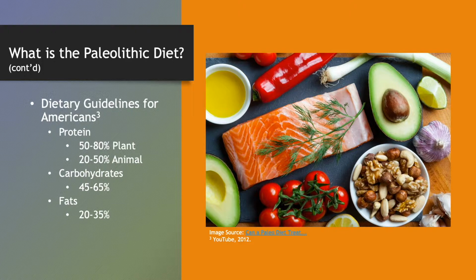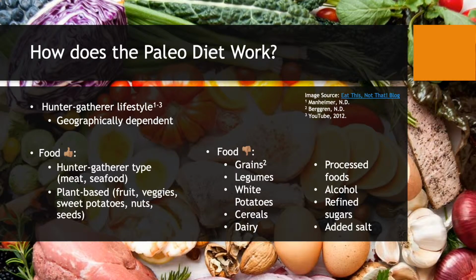Paleo practitioners claim that fat-based foods can heal their gastrointestinal system. Such foods include, but are not limited to, nuts, seeds, kimchi, sauerkraut, coconut oil, and avocados. So, how does the paleo diet work?